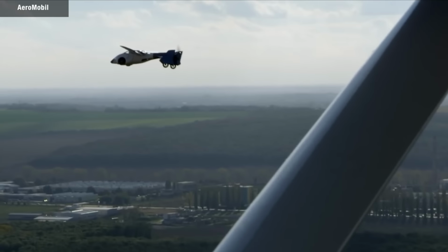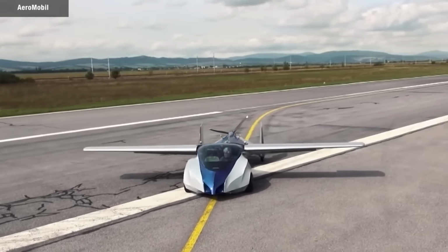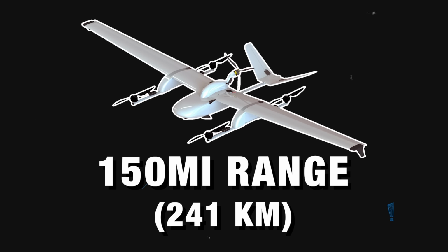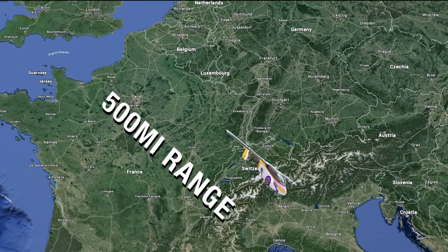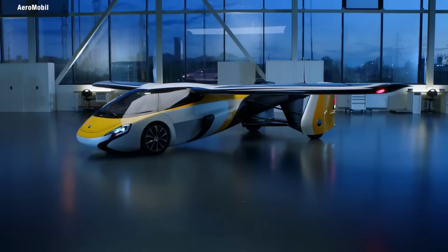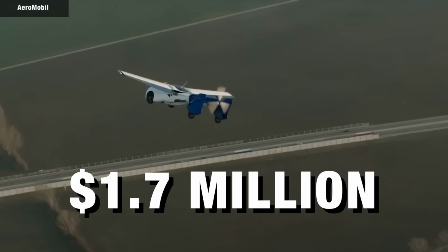What's even cooler is that it's one of the longest range flying cars ever manufactured. Vertical takeoff and landing vehicles, or VTOLs, usually fly up to around 150 miles of range. Commercial airplanes have a minimum of 300 miles of range, but the Aeromobile has up to 500 miles of maximum range, meaning it can actually compete with shorter commercial flights. The Aeromobile M4 sounds incredible, and though we don't know the official price yet, it's estimated it will cost between $1.3 and $1.7 million.